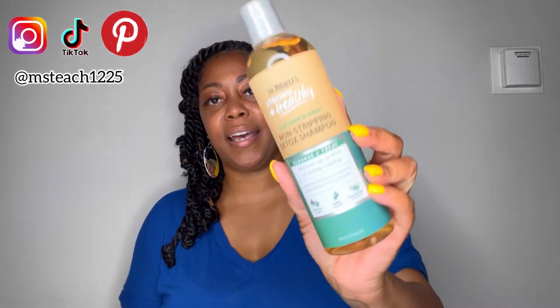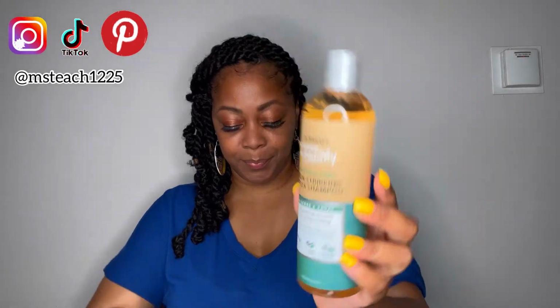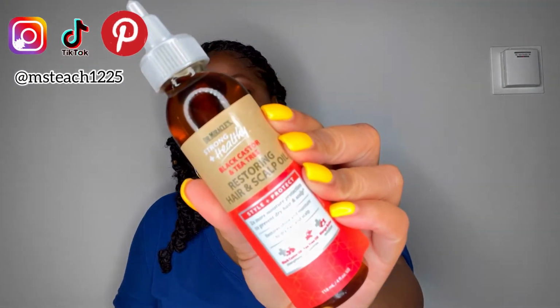Inside, we have Dr. Miracles. So we have the non-stripping detox shampoo. I have never tried this line before. We have the Black Castor and Tea Tree Restoring Hair and Scalp Oil.